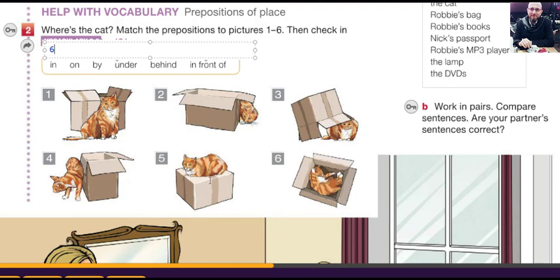okay? 5, where is the cat? The cat is on the books, so on is number 5. And here, where is the cat? The cat is by the books. 4. 3. Where is the cat? Under the books. 3. The cat is behind the books. 2. And number 1, the cat is in front of the books.